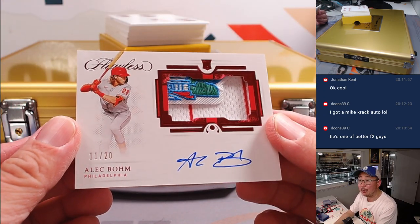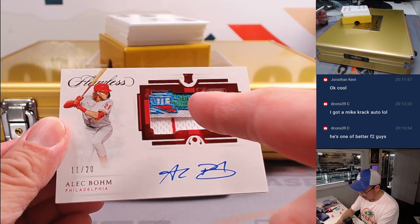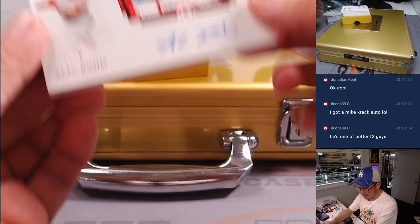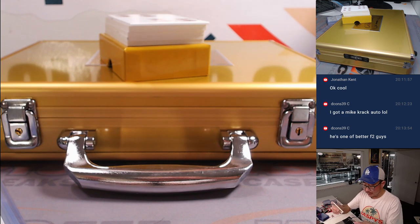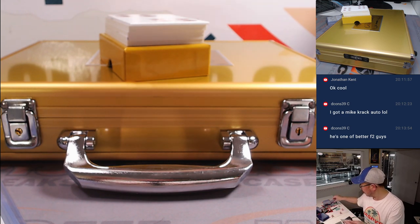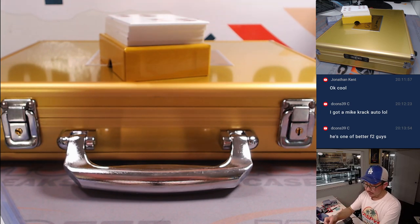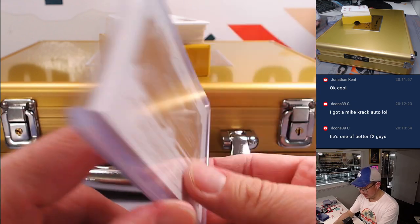11 out of 20, Alec Bohm. And remember, that's rookie patch and autograph. It's part of the stadium maybe? Another stadium patch or something like that? I want to say he was rookie of the year, right? He had a pretty solid season last year.